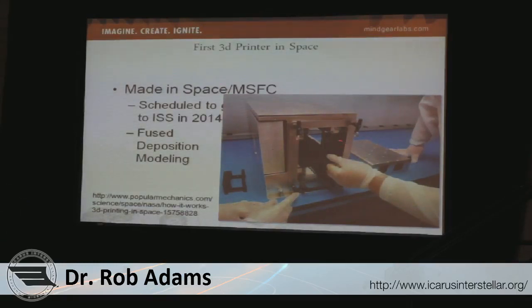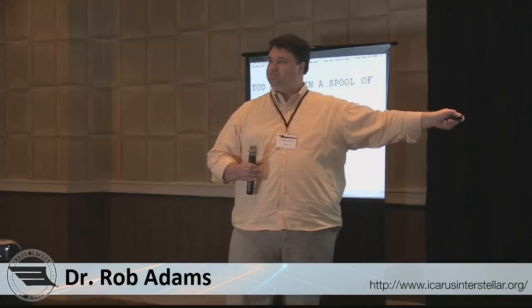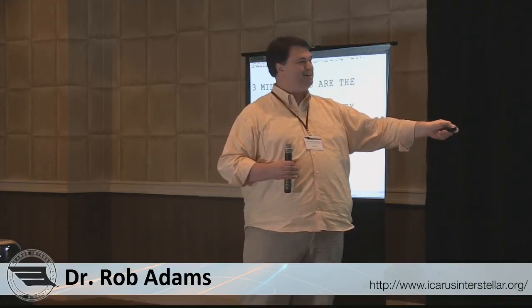Now this system uses what's called fused deposition modeling, and that is probably the 3D printer option that most people are most familiar with. If we go to this diagram right here, I can show what that looks like. You've seen a big spool of plastic, a little wire of plastic that may be 1.75 or 3 millimeters, the standard sizes, and they drive through some sort of drive wheel, and let me tell you, this thing jams all the time.